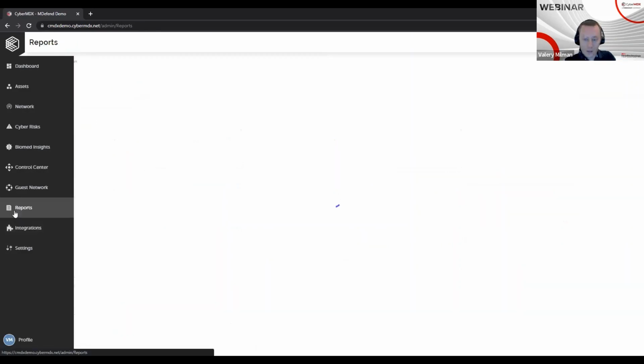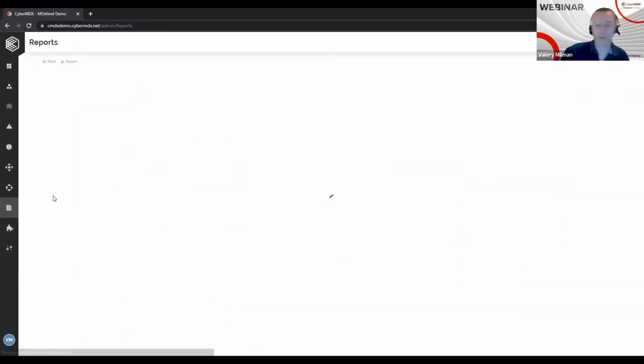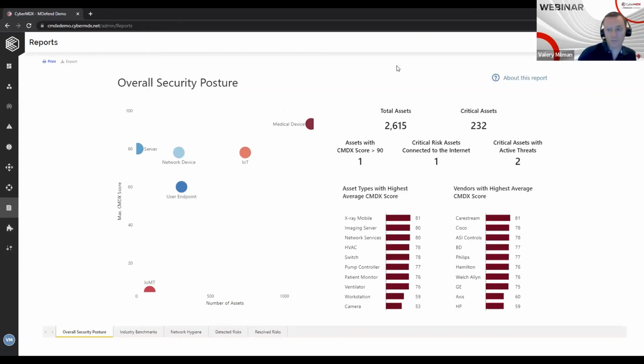And the last part I would like to show you is actually the reports. So we have two pages in the reports here. The first one is the executive reports, and we also have the advanced reports section. So executive reports, just as it says, provides a high-level overview. In this case, the security posture. We can see the devices with a high risk score and the number of assets.